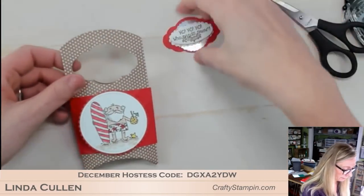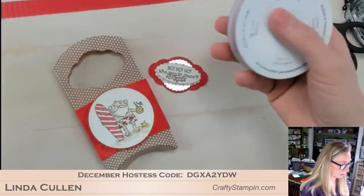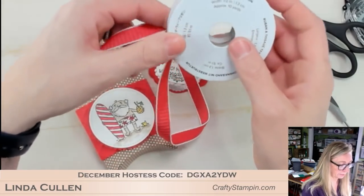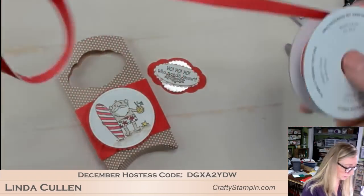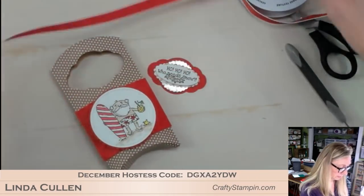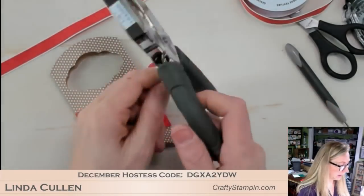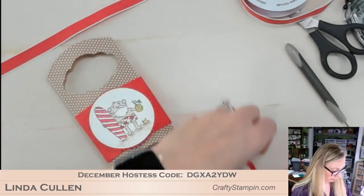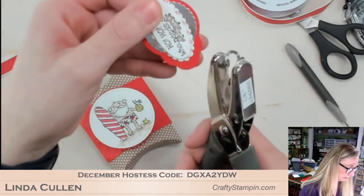But now we're going to attach our label, and we're going to attach it with this gorgeous Poppy Parade textured weave ribbon. Good news, this is on the carryover list, so this will be around, which is exciting. I'm also taking, to attach this, the 1/8 hole punch. Here we go. And I put a hole right here.